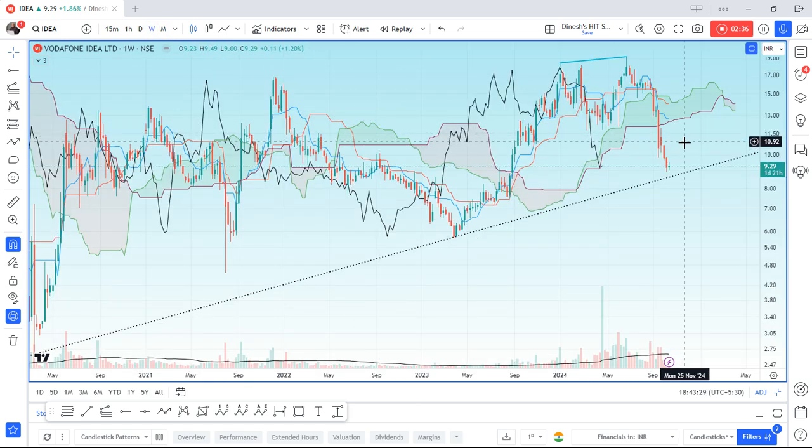Let's look at the weekly resistance. Immediate resistance as per Ichimoku is at 10.25, which matches with the monthly one. Then at 12 and a half, again matching with the monthly. Then we have one at 14, and then at 16 and a half in the weekly.